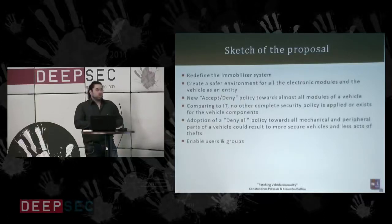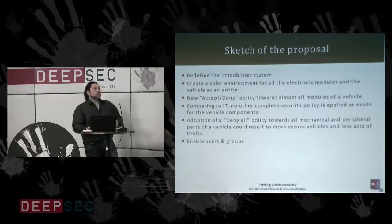So we would rather have a deny-all policy towards the parts and make them all authenticate towards the vehicle in order to gain access. We should enable users and groups in cars, in order to make each user of the car have different privileges on the car.